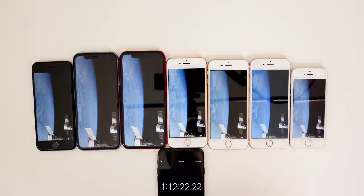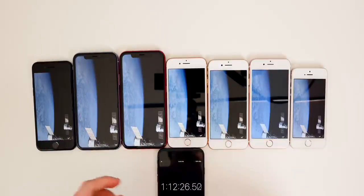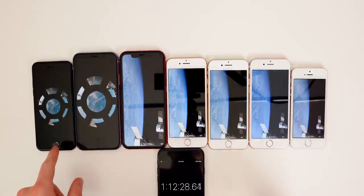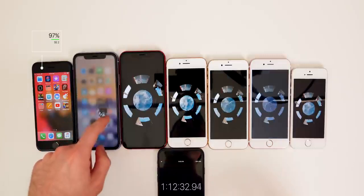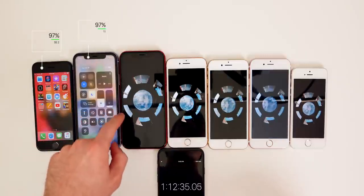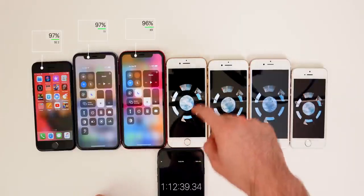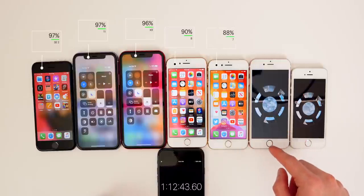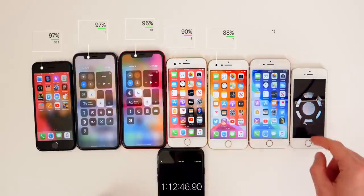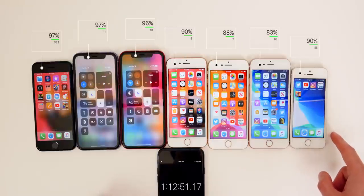All right, so we're just over an hour into the battery test. So we're gonna go ahead and check on the battery percentage of these before moving on to the next task. So let's go ahead and start off with the iPhone SE. So we're at 97% on the SE. We're at 97% on the iPhone 11 as well, 96% on the iPhone XR, 90% on the iPhone 8, 88% on the iPhone 7, 83% on the iPhone 6s, and 90% on the iPhone SE.